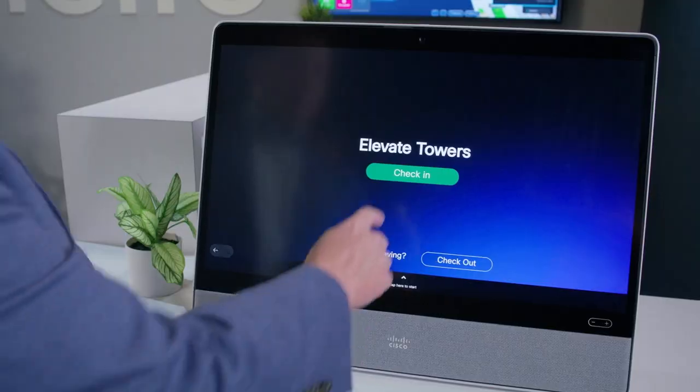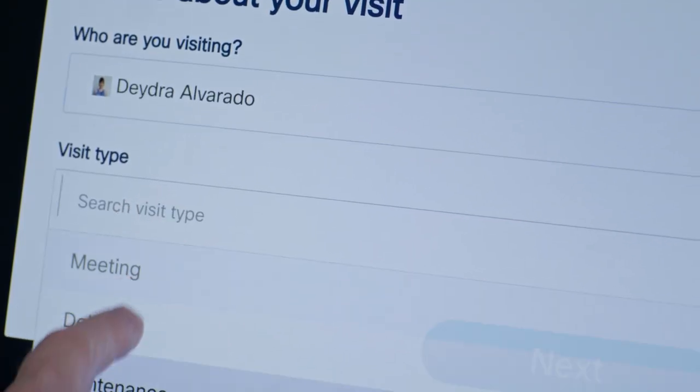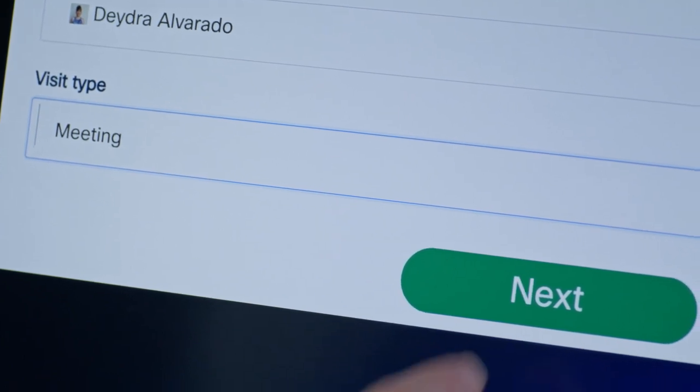Visitors to the building can simply enter their details and pick an available workspace. Everything can be integrated with DNA Spaces, as well as partner-provided tools like AppSpace.